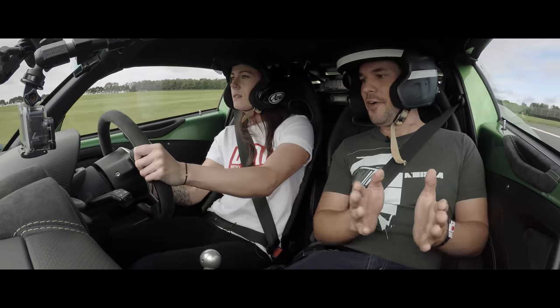Little flip to third, giving the GT3 a run for its money here. It's gotta be up. Come on. Front end into the inside curb, yeah. And use all the road on the way out. Flat out. All the way.